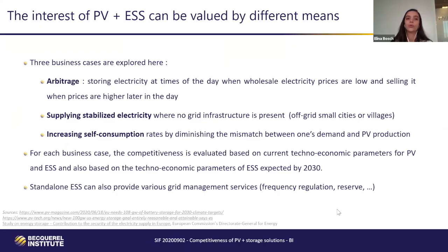So moving on to business cases, there are different means by which you can value a PV plus ESS solution. Here in my presentation, I will be exploring 3 business cases. The first one being arbitrage, so storing electricity produced by a PV system during the hours of the day when wholesale electricity prices are low, and storing it to sell it later in the day or the next day when prices have increased.